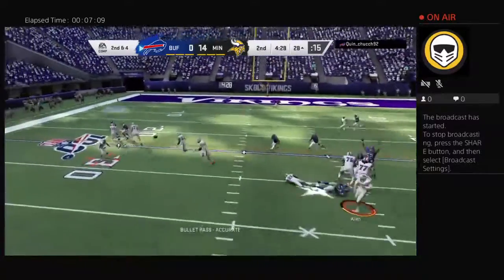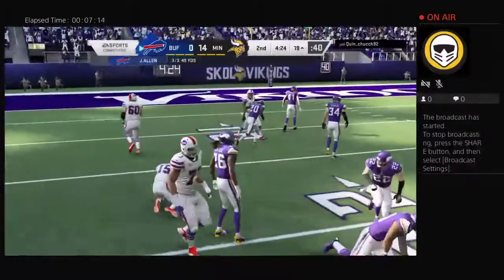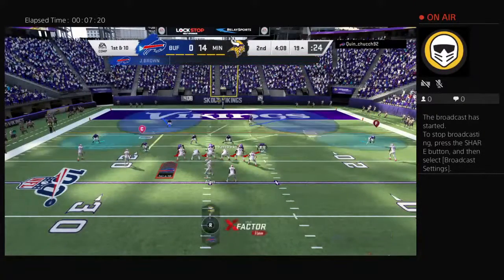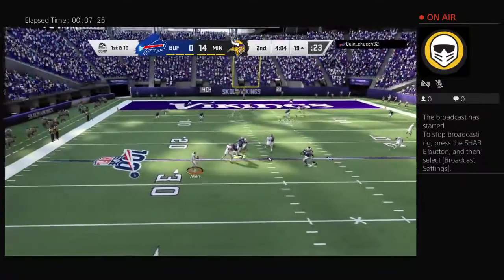On 2nd down and 4, Allen, he finds his target, John Brown. And he'll be brought down inside the 20 at the 19. 9 yards to pick up there, and it's a first down. Operating from the red zone now, Allen.